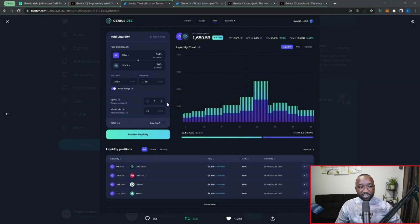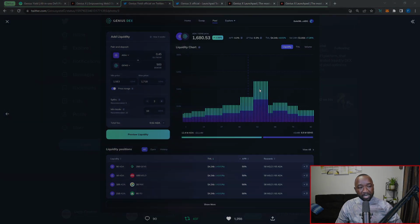Right below the splits, we have the minimum trade. And so here we can dictate how much of the Gens tokens we actually want to trade per split, I believe. And then right below that, we have the liquidity positions. And so we can see exactly what liquidity positions we have existing, the TVL in that position, the APR, and then how much we've earned in terms of rewards. Now, right above that, we have the liquidity chart, which is going to show us the allocation of our liquidity. And it also shows the different ranges, I believe, at which you can invest your liquidity.